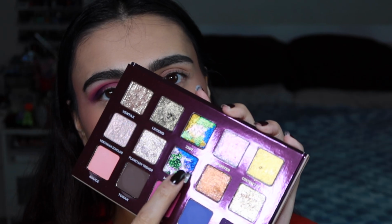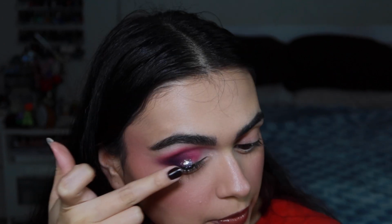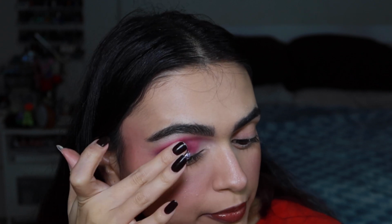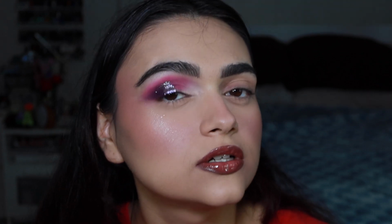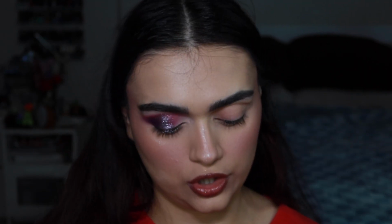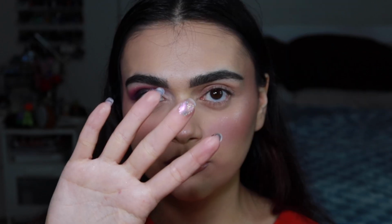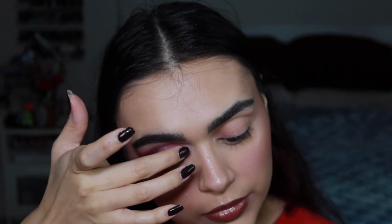I'm gonna take this shade called Mendora, and it's one of those marbled multi-chromes, but it looks so pretty. So I'm gonna take this shade and I'm gonna pop this right where that purple kind of starts. Look how beautiful that looks. Oh my god. And I think I'm gonna take the shade Imposter in the innermost portion. Look how beautiful these shimmers look. Like that is so beautiful.